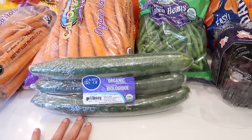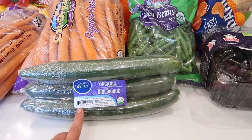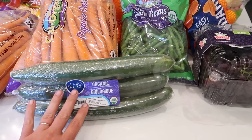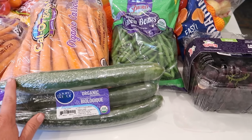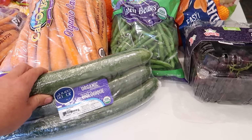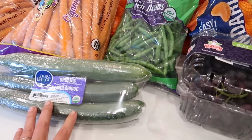These English cucumbers, they are so expensive, and they really weren't that cheap at Costco, but they were cheaper than the regular store. But one of my kids, this is one of their favorite kinds because you can eat the peel. You don't have to peel it first, and it's pretty much seedless. So these are really easy for veggie platters or a quick side for a kid that doesn't like the side that you're having maybe.